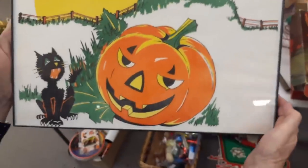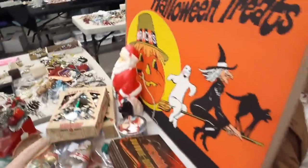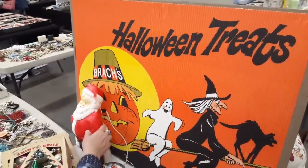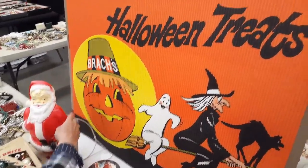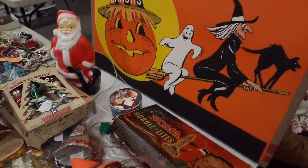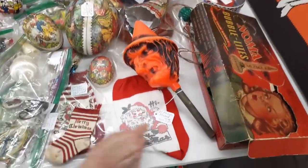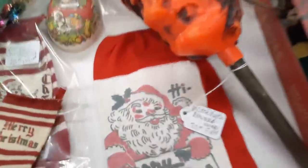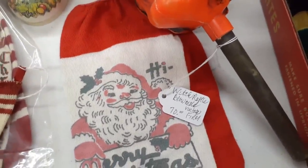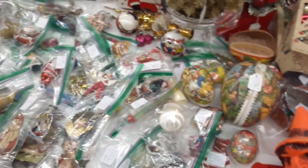Oh, wow. That's cool. And this cardboard piece is really, really neat. That's neat. Brocks. Corrugated. Oh, it's Brocks. It's probably from a candy display. Yeah, look at this old witch. Oh, I like that one. $70. Yeah, those are worth a lot of money. She always has a lot of fun. You got Easter eggs. Fun things.